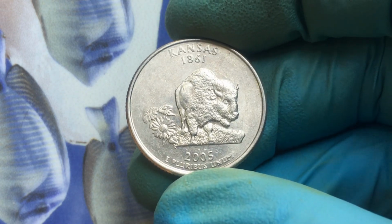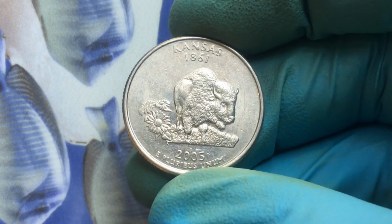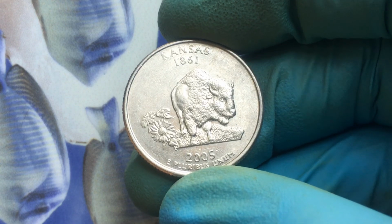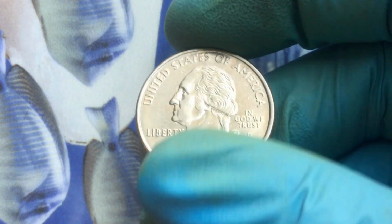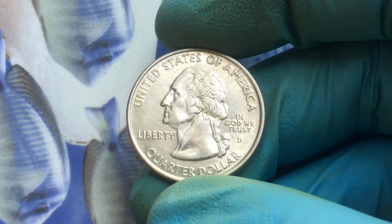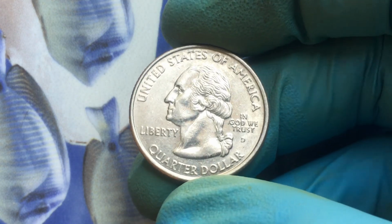Get it graded by professionals like PCGS or NGC. This is what separates a $10 coin from a $685,000 jackpot. Money bag. Major auction houses like Heritage Auctions and Stack's Bowers. Money bag. Online marketplaces like eBay, with authentication. Money bag. Direct private collectors, who will pay a premium for rare finds.